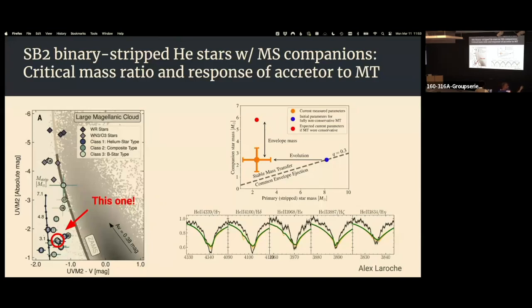Okay, it's Tomer. Yeah, this is super cool work. I was just curious, can you do this with all the stars? Yes, eventually. It'll take some time, but I think 7 or 8 of them are of this type. So not all of them, but a significant quantity we can get constraints on both the donor and the accretor.